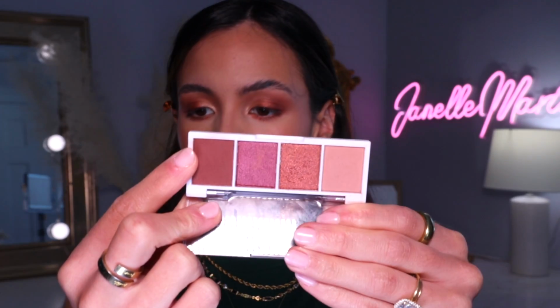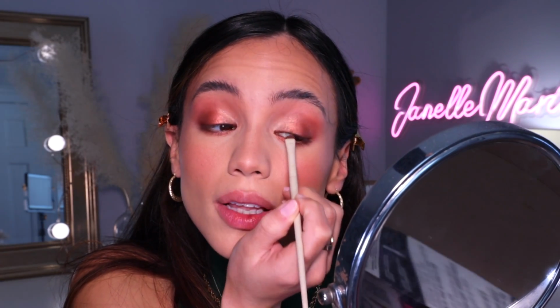Since I don't have a new eyeliner to try, I'm just gonna go in with the dark brown in my e.l.f. palette in a flat definer brush. Run that along my lash line. So I'm running it underneath of my lashes first. And then I'm gonna come in here. And then I'm gonna take the flat part of the brush, lightly tap it on this outer third.